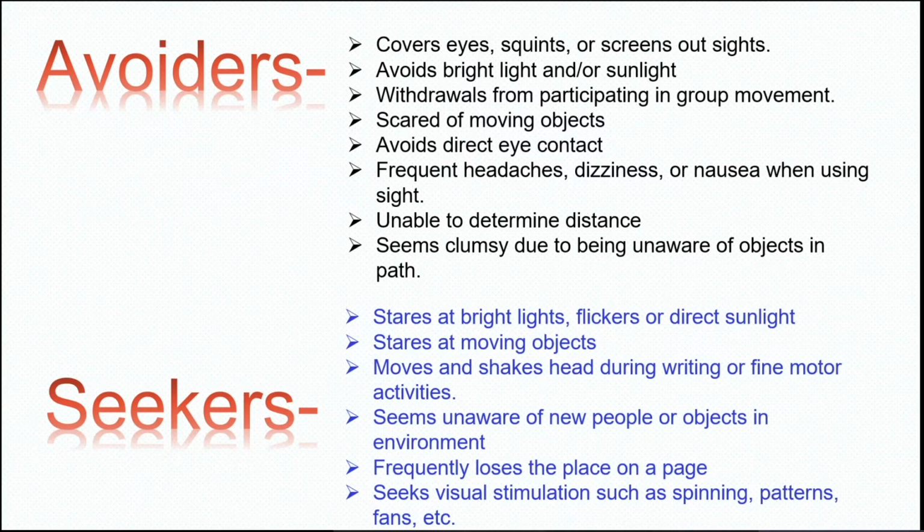They don't like participating in anything that requires a whole lot of group movement because they can't see all those things around them, all that peripheral vision, things happening. Scared of moving objects. They avoid direct eye contact. They have frequent headaches. Sometimes they get dizzy or nauseous when they're using their sight. Unable to determine distance. And they may seem clumsy because they're unaware of the objects in their path.